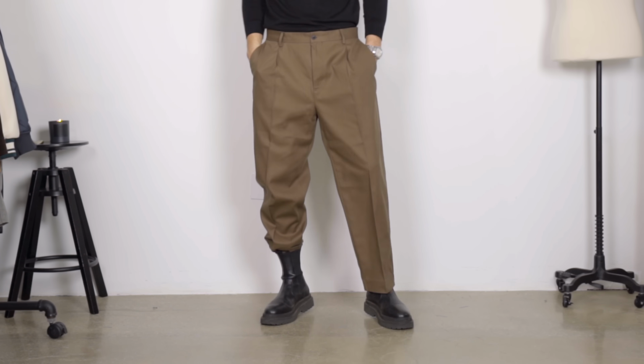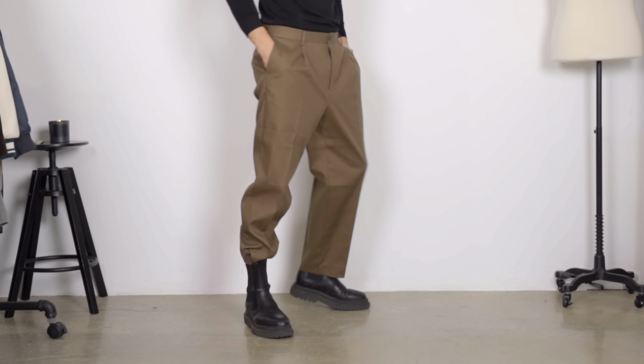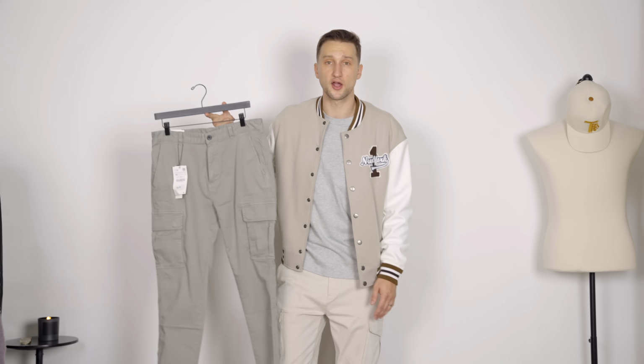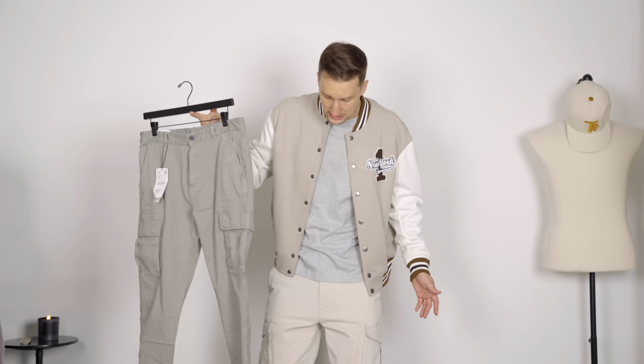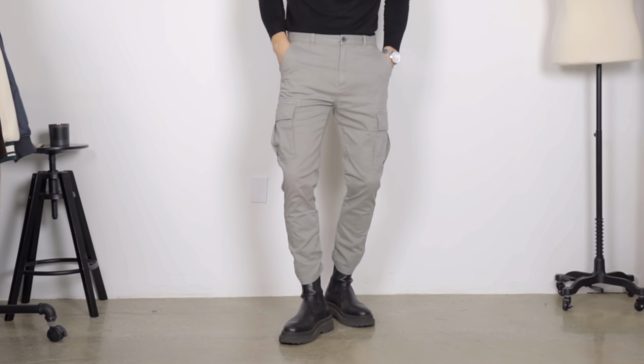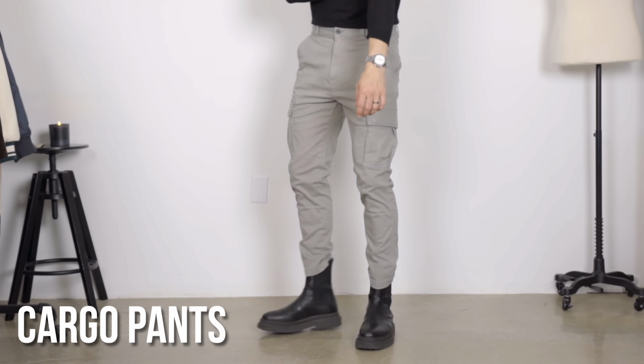It's kind of like the gray pant I just showed you, just a lot more voluminous, and I'm not crazy about it. Then we have these cargos, and I'm actually wearing cargos from Zara. I believe it's the same style from last season or two seasons ago. Nice gray color with a little hint of green in there.